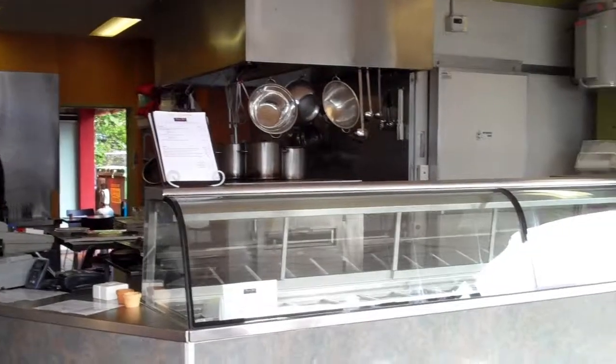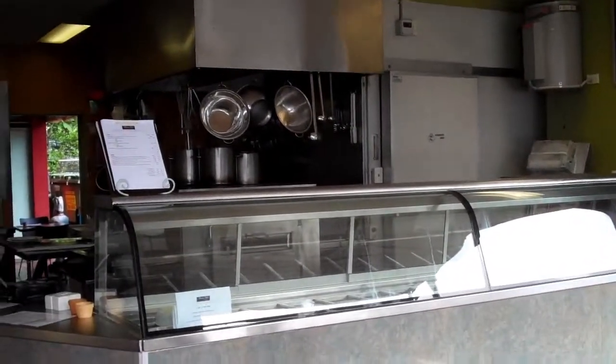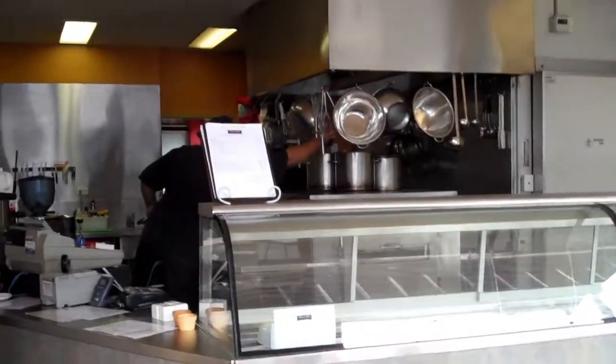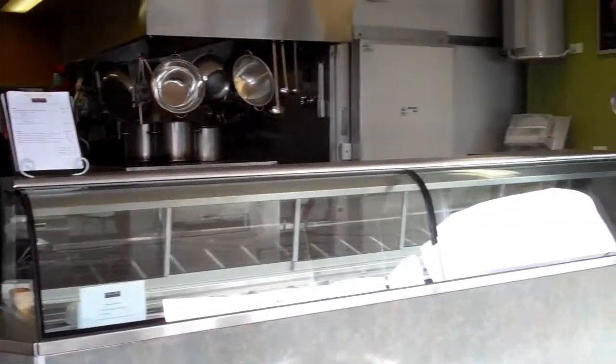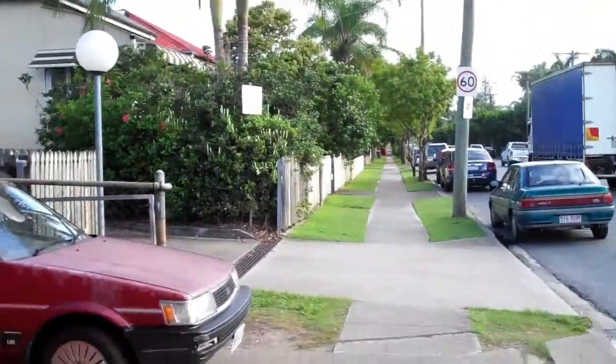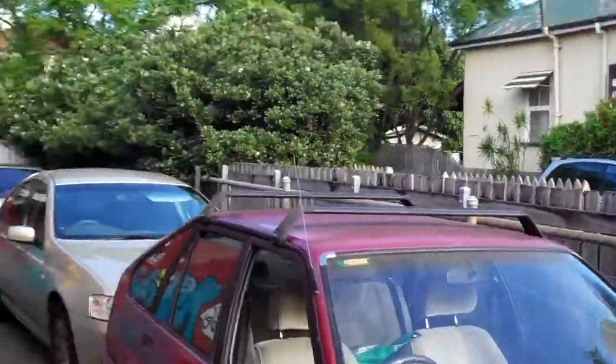Really good little environment here at night time. It's a great little food precinct. And this one's fantastically fitted out. It's all stainless steel inside there. It's got good equipment. Everything's owned outright. We've got a very large cold room. And seating to the rear, which you've already seen. And parking for the owners.